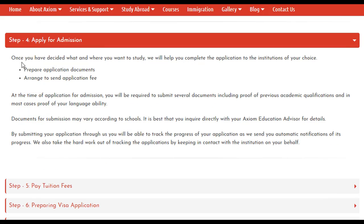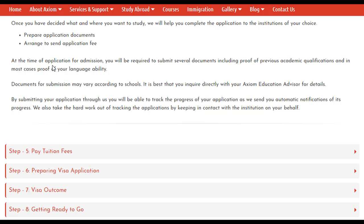Step 4. Apply for admission. Once you have decided what and where you want to study, we will help you complete the application to the institutions of your choice. Prepare application documents. Arrange to send the application fee.